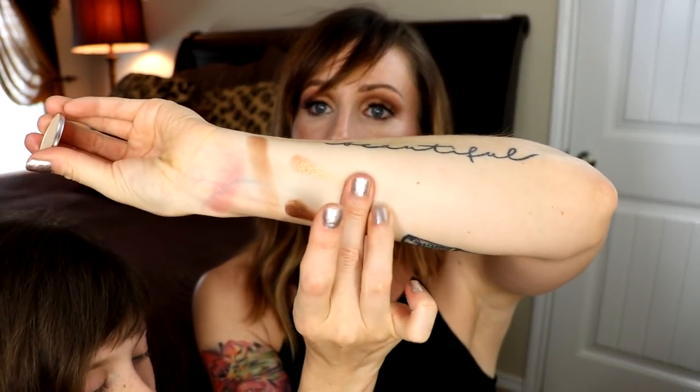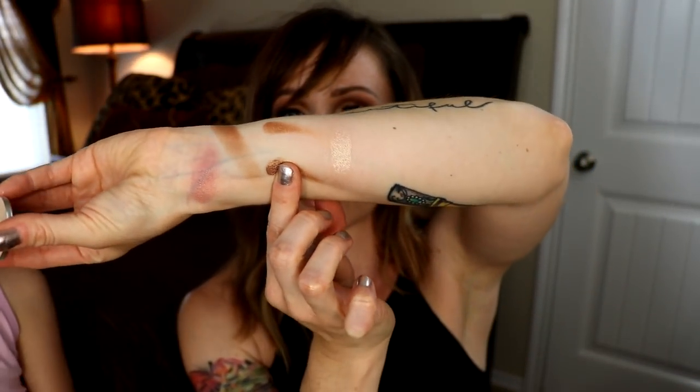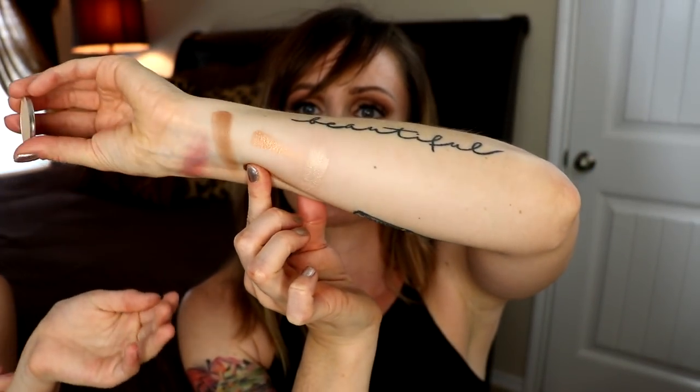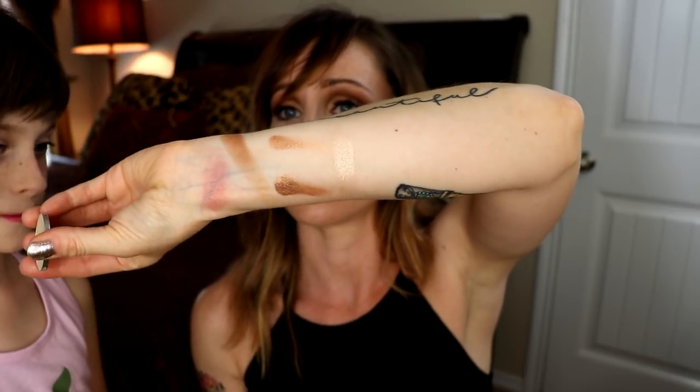So this is kind of like, you know how Becca's highlighters are super glowy and intense? That's what this is like, but the tone of it is like a white gold. It's not too dark, it's not too light. It's not frosty, it's not chunky. It's just really good. I would say this is a really fabulous summer highlighter because once you get that natural sun-kissed glow going on or you bronzer up to get that, you're going to highlight with this and you're going to thank me. It's absolutely wonderful.